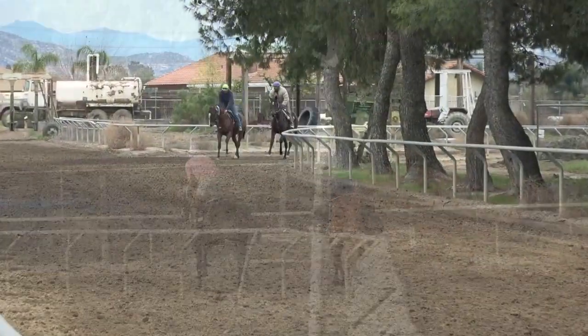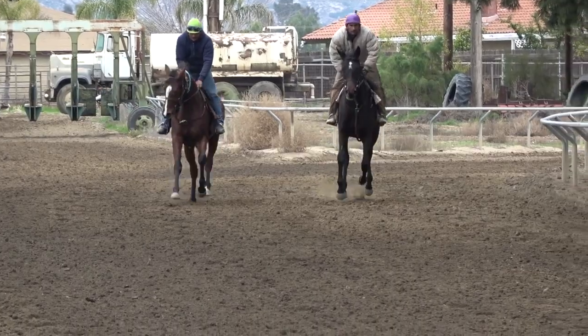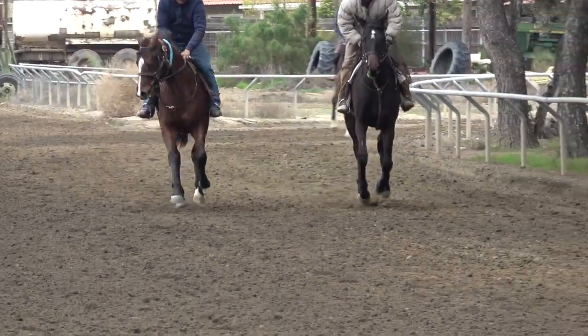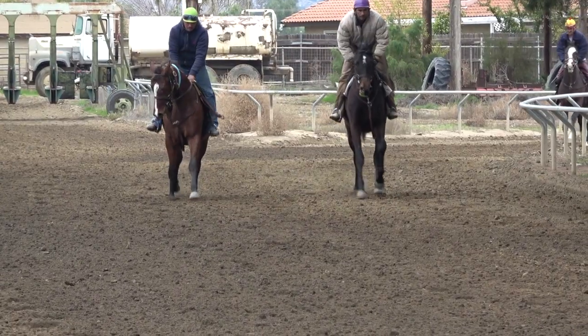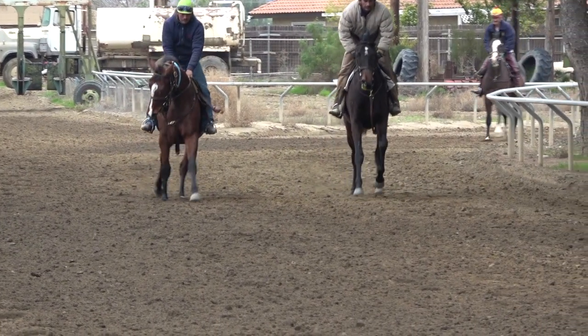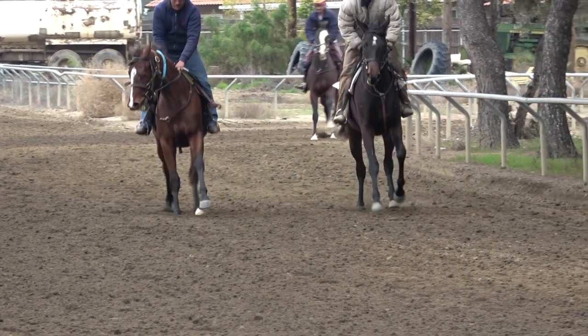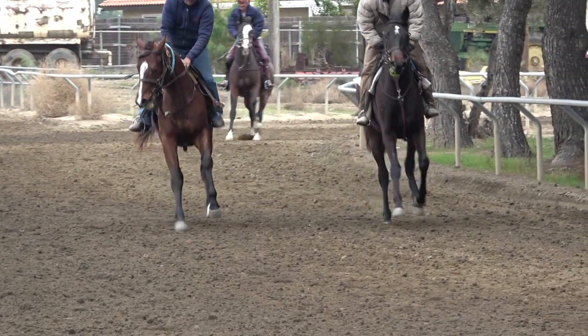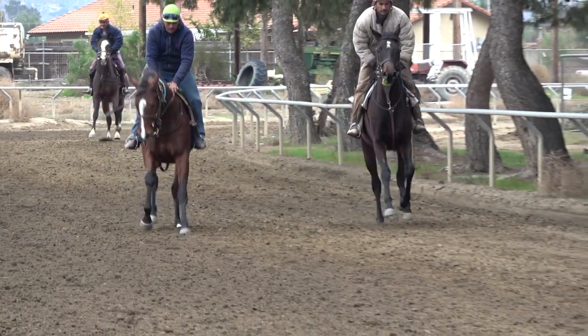Here he is a week later. You'll see a little more smooth action in the lead change here. He's still a little awkward with it, but he's improving. Watch his front feet for the lead change now. Right, left, right, left, right, left, left, right, left, right.